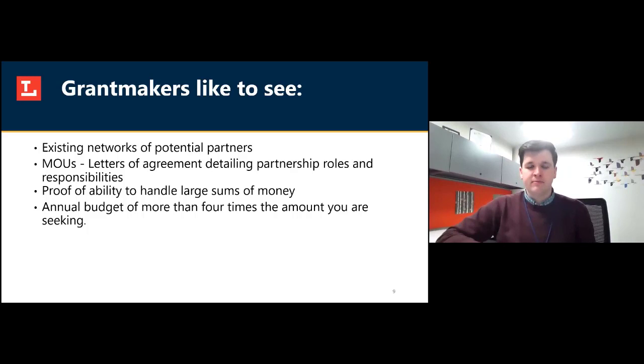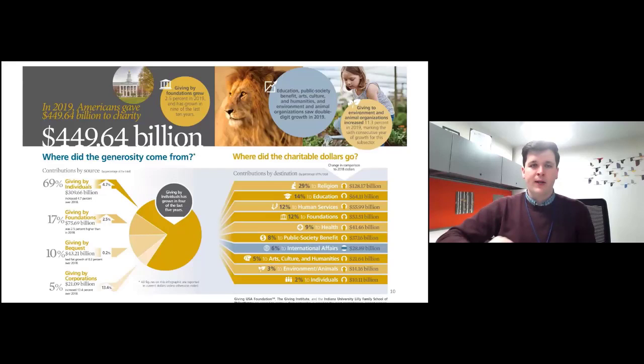In fact, what I'm going to show you next comes from Giving USA, from their annual report, which the library has here if you ever want to see a copy of. When it comes to seeking funds, I often show this to people so that they can get an idea of what the full picture looks like. This is a breakdown of philanthropy from 2019 across the entire nation. It breaks it down by gift type and by sector of nonprofit.